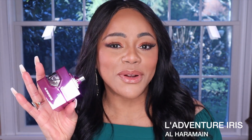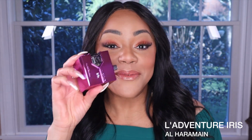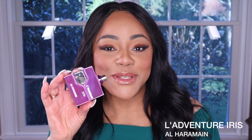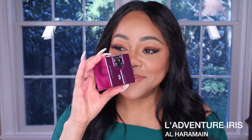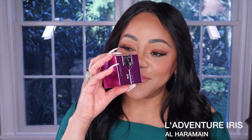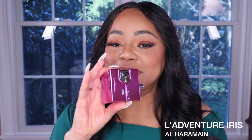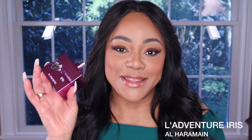I specifically pick up on a pink pepper and also black pepper. Very spicy. As your nose starts to become comfortable and acquainted with the citrus notes mixed with that spiciness, then you start to pick up on the florals. And from the florals, the first one that I pick up is the jasmine, followed by the iris, and then there's an incredibly done lavender in this fragrance.